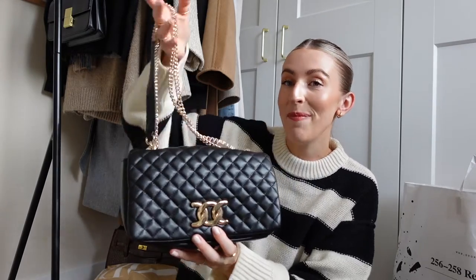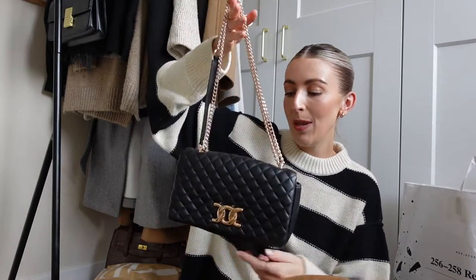He's literally just scratching the hairbrushes. But I managed to find this, which I thought was an amazing dupe. I mean, H&M are absolutely, oh my God, it's absolutely, he's in the bag now.